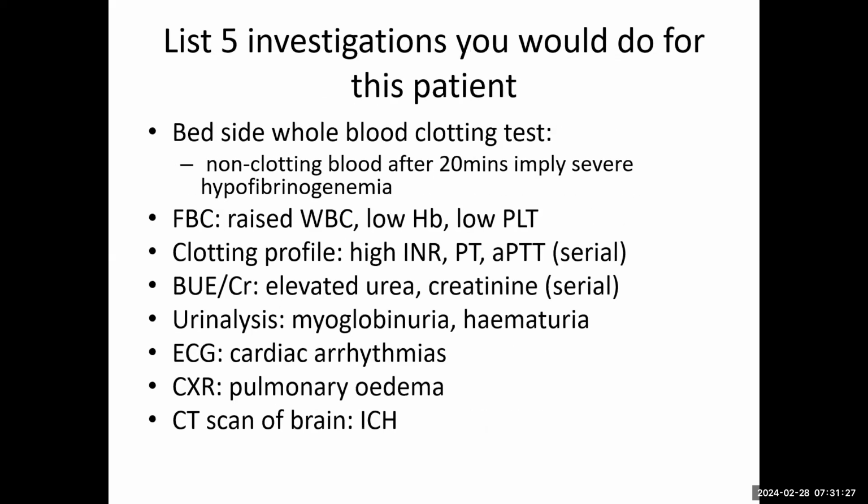Next slide, please. It's at least five investigations you will do. So the first thing to do is the whole blood clotting test. If the blood is able to clot within 20 minutes, it means that the coagulation system is working well. If it's more than 20 minutes and the blood is not clotting, it means that there's severe reduction of fibrinogen in the blood. Full blood count: usually you have leukocytosis, anemia, and then thrombocytopenia.